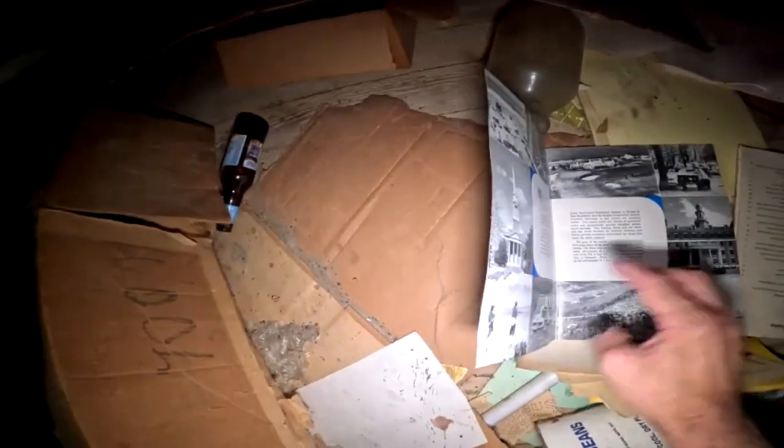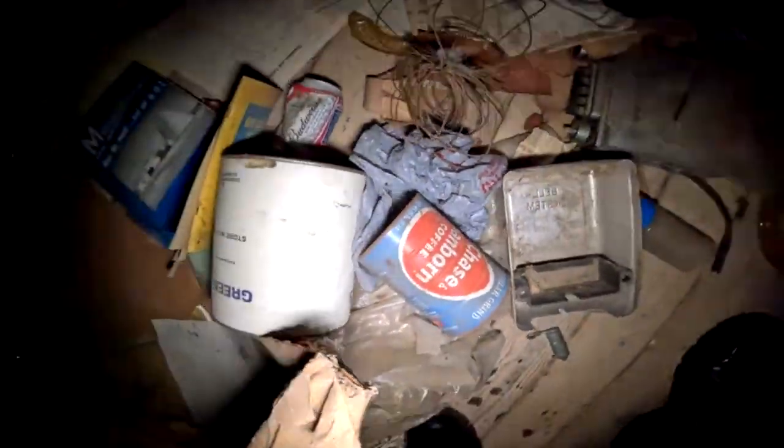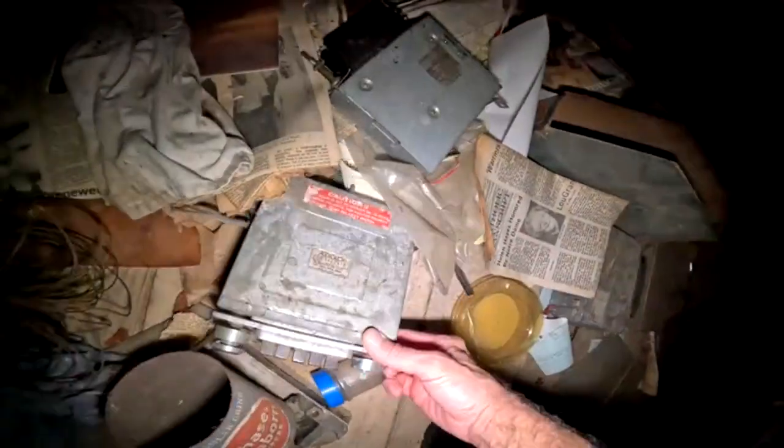Okay, oh, there's a lot of stuff up here. Wow. Rat trap there. Okay, let's see what we got here. Oh, student notebook, writing paper, not even used. New Jersey. Some kind of New Jersey book. Lot of stuff. Chase and Sanborn coffee. There's a couple of old car radios. Interesting.